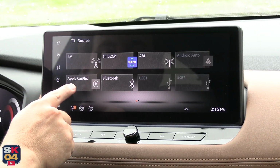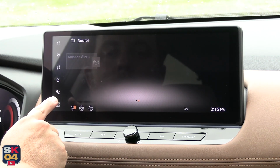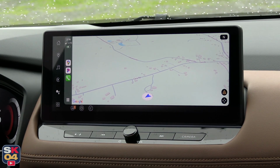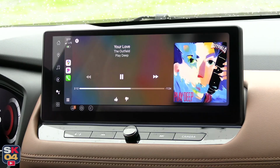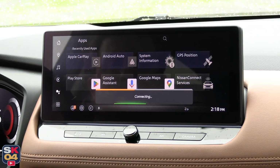The Rogue has the most standard safety technology in its class, and it's one of the latest Nissans to feature Safety Shield 360 as standard equipment across the entire lineup. Safety Shield 360 includes a suite of driver assistance technologies such as automatic emergency braking with pedestrian detection, blind spot warning, rear cross traffic alert, lane departure warning, high beam assist, and rear automatic braking.